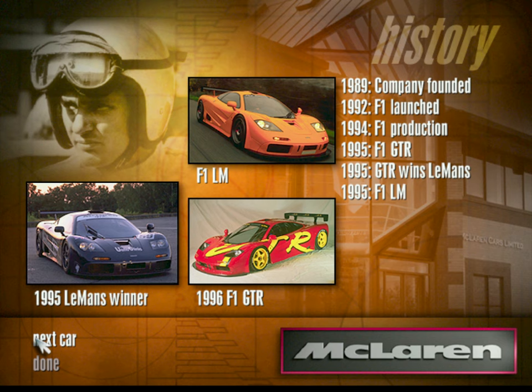McLaren also dreamt of producing a road-going sports car, but sadly, he was killed in a tragic testing accident in 1970. Yet his dream and the team lived on, dominating the sport and becoming the most successful Grand Prix team ever in 1993. McLaren Cars was formed in 1989 with a simple mission statement: build the ultimate road-going sports car.